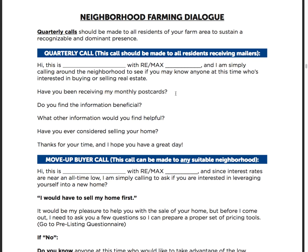Okay. All right. So that's the neighborhood websites, and that's smart farming. So that's kind of part one. Any questions on the smart farms? Anyone interested in doing farms? I'd highly encourage it in this day and age.